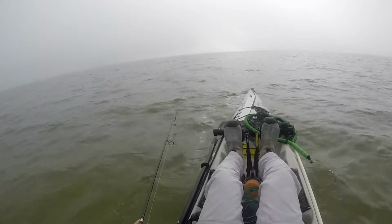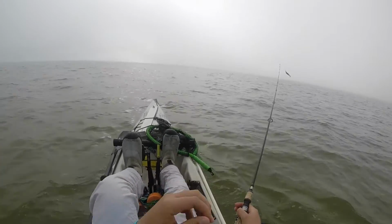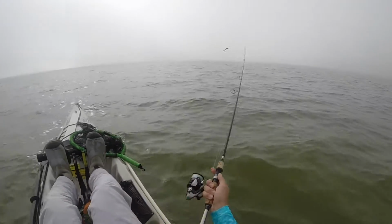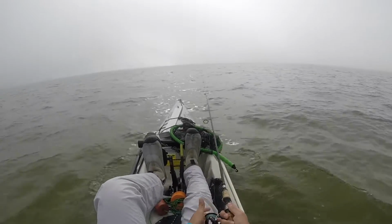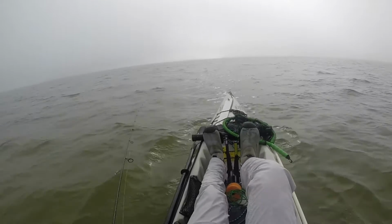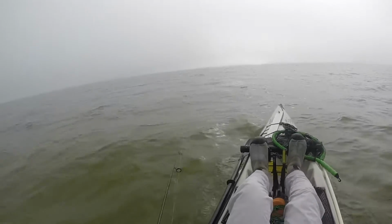If it gets any more foggy, I'm gonna have to run my little safety light so I don't get hit by a boat. A lot of these guys out here don't have any courtesy at all, and they like to floor their boats around, not look at what their surroundings are.